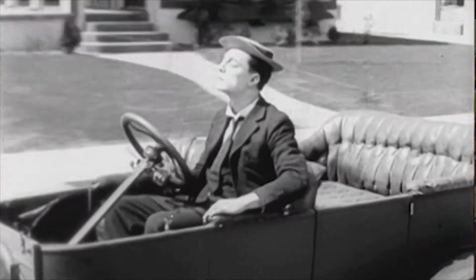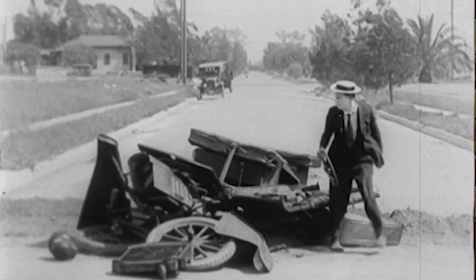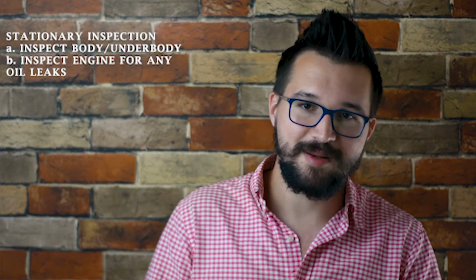While most minor accidents result in damage that can be easily fixed, you probably want to stay away from the car that has been in a serious accident or has extensive corrosion throughout the car. Number 2 is, inspect the engine for any leaks, both from the top and the bottom. Check the oil in the engine. It should have clear amber color to it.